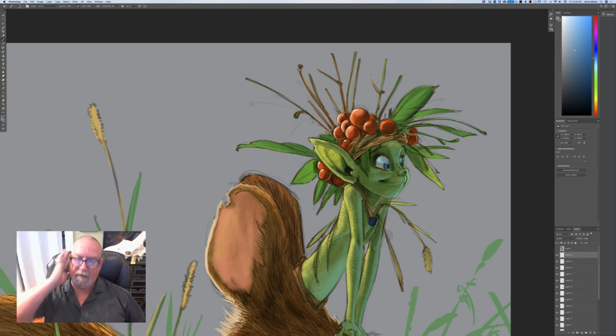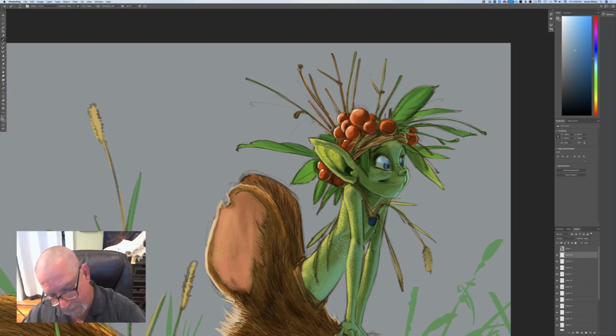Yeah, I'm making little markings. This is a brush I made recently to put markings on an octopus, and I find that it's working pretty good for this.